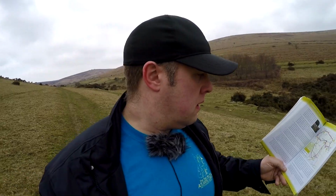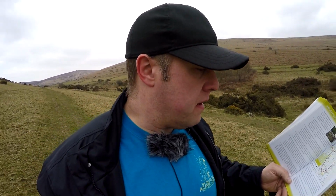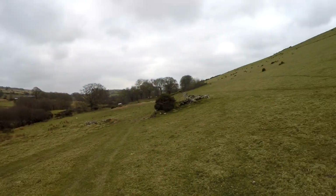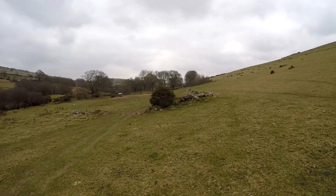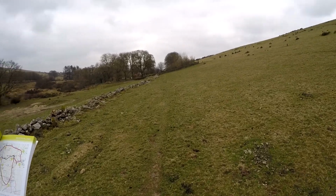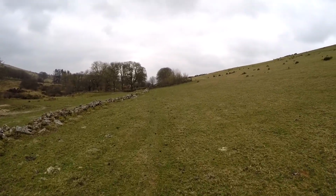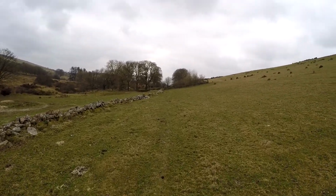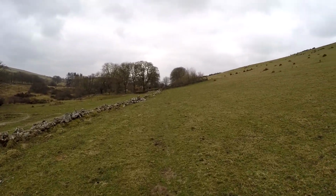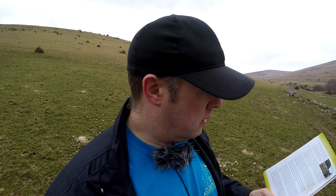I don't know. It says pass a modern farmhouse and take the rough path uphill to reach two gates. There is a modern house. I'm assuming it's a farm. Right there. Go through the right hand gate. Oh, signed as a footpath to Bennett's Cross. Okay. So that will be evident. Okay.